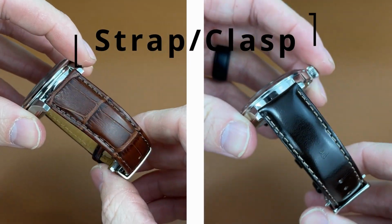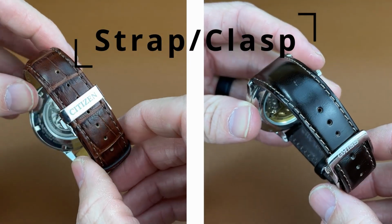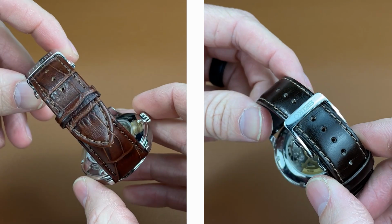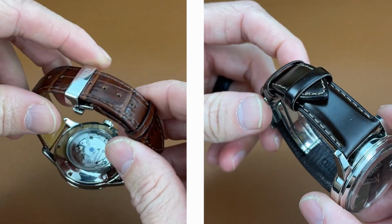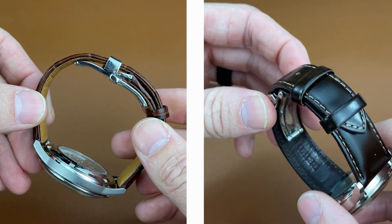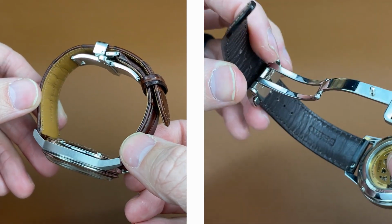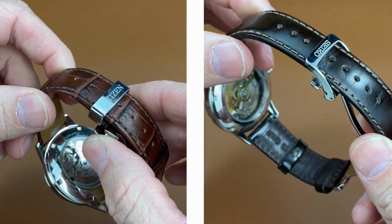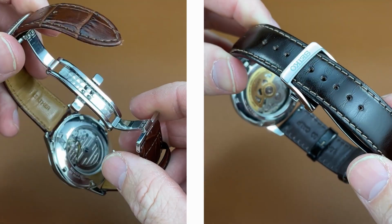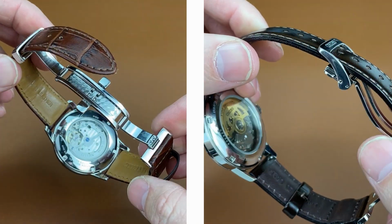Next is the strap and clasp category. Both straps are comfortable and well made. I really enjoy both shades of brown, and I think each is paired nicely with the watches themselves. I do have to say that the Seiko is a calfskin leather, whereas the Citizen is just genuine leather, and the Presage strap feels more supple and a little more refined.